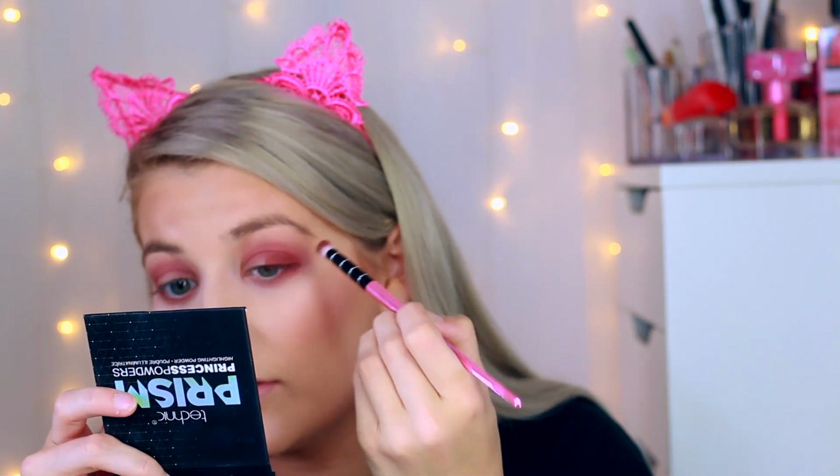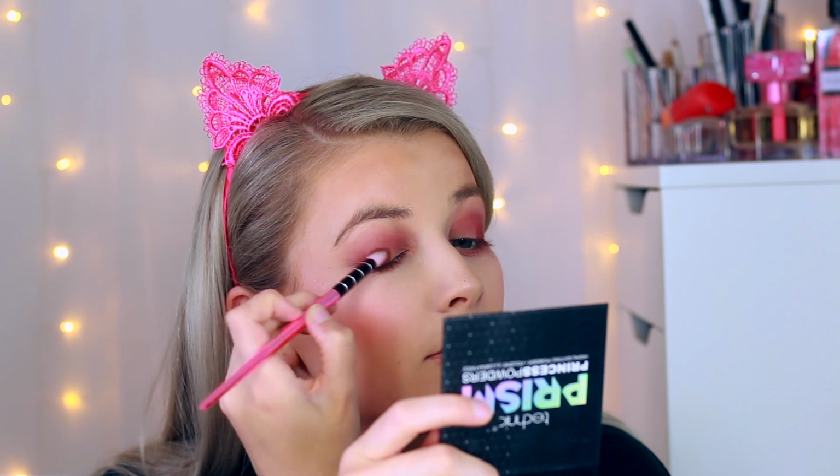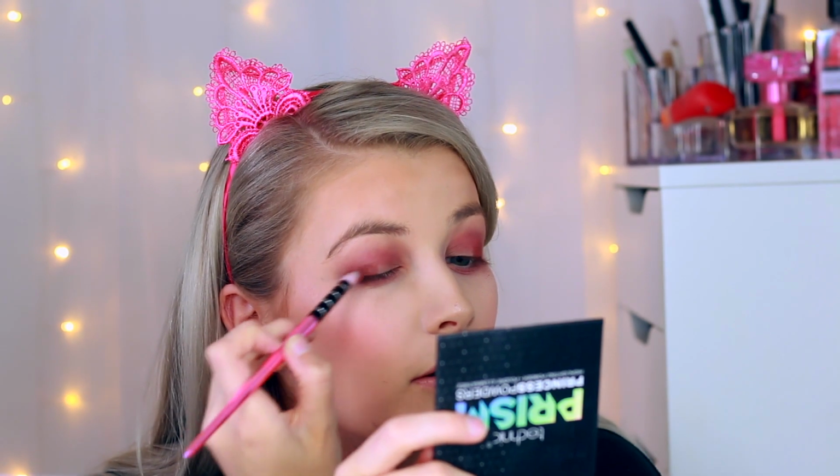And these ones are the ones that really make my green eyes pop. But yeah, I am a bit let down by that colour. That was one that I was really looking forward to getting on my eye. I'm a little bit let down by it, but for the price of it, you cannot go wrong at all. Cannot go wrong. And let's blend that bad boy out.